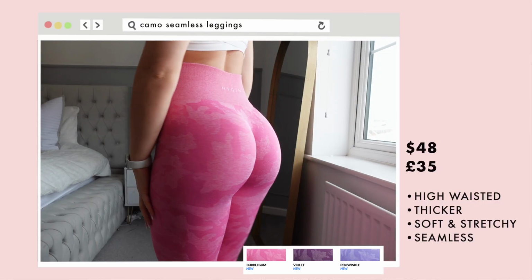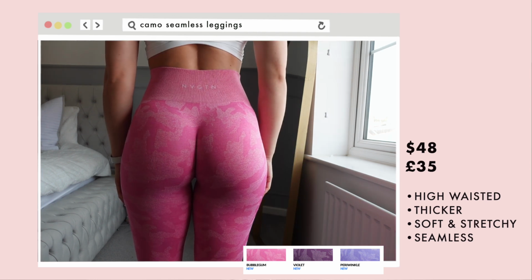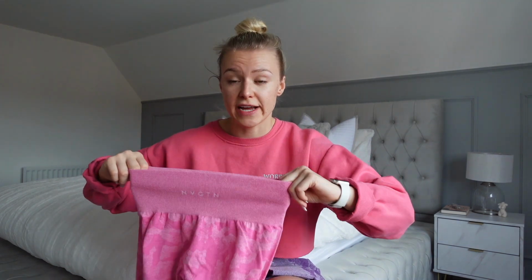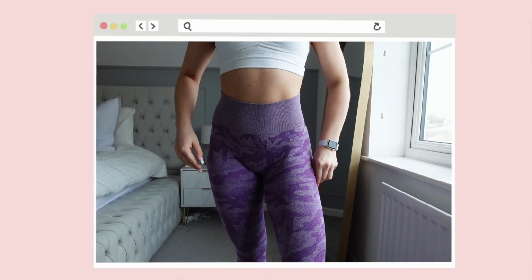We move on to the camo seamless. Oh God. These are high-waisted fit, thicker, soft, and stretchy, slightly compressive waistband, and the seamless camo pattern. I find that I need a small just to make sure they do stay up, because I have found that slightly with this, it can go down a little bit, but that's because I usually wear the small in any of the camo prints. You can see in the photo that they're not too tight around my legs or anything.